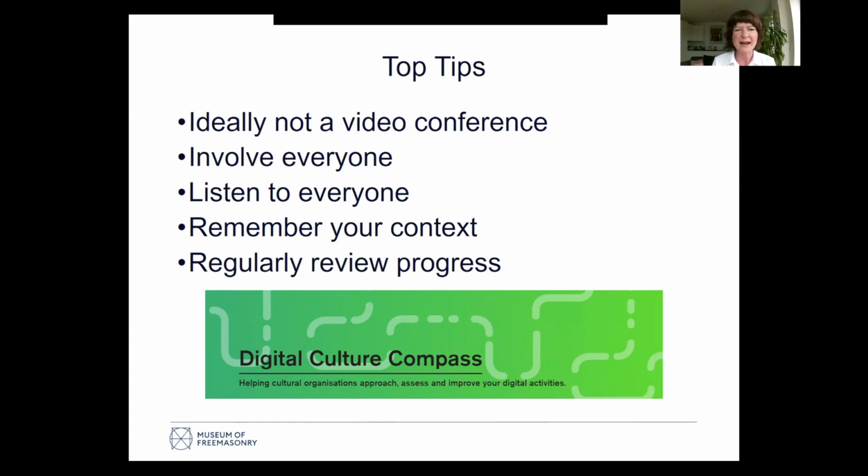As you've probably gathered by now, the Digital Culture Compass is very comprehensive, and that's one of its strengths. It does mean that there are a lot of questions, and in my experience, there was a fair bit of repetition as well. And that means that good preparation and chairing is essential.